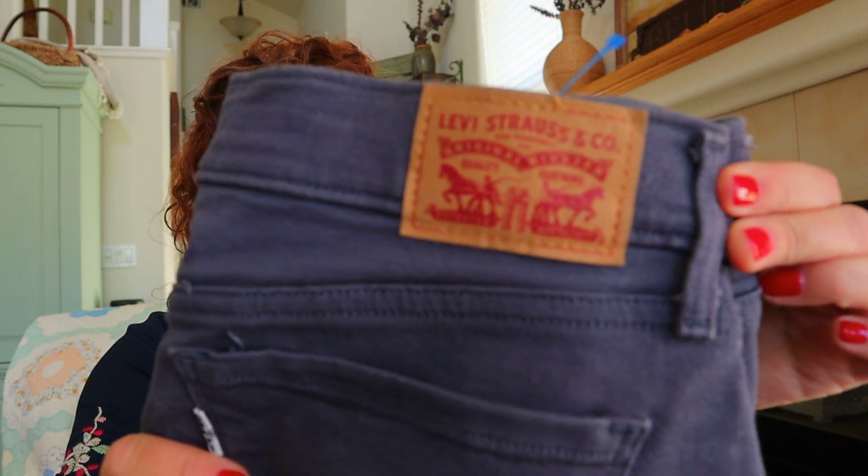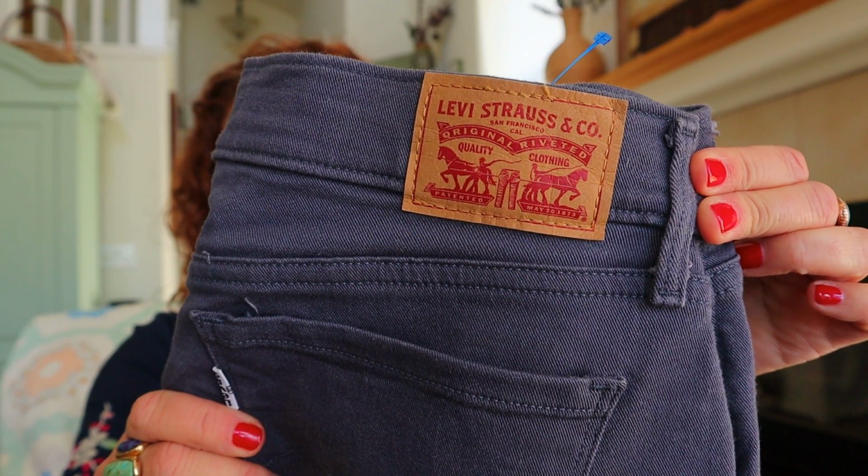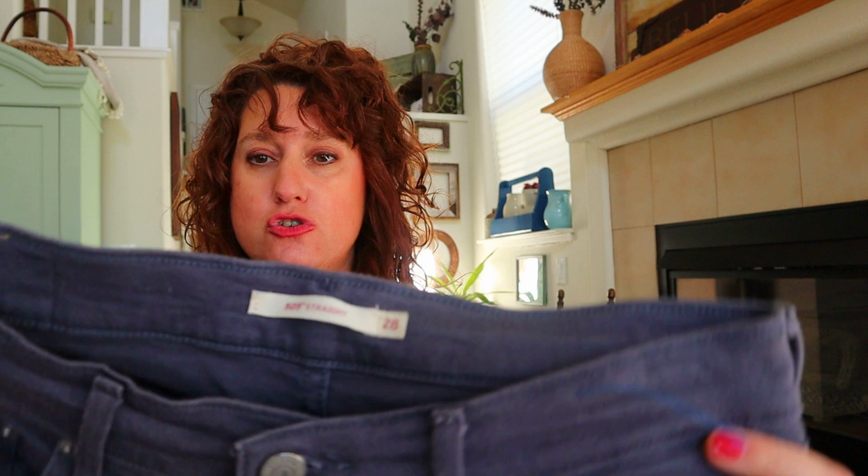So, some of these items do have to be washed, and this is a pair of Levi's. Levi's have been selling so well for me. 10 years ago when I started on eBay, you couldn't really get that much for Levi's, but they are definitely selling well. These are the 505 straight.